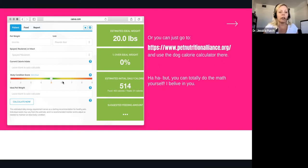So this dog does not need to lose any weight. It's an appropriate size. So they obviously are using the cofactor that we picked, which is the obesity prone couch potato, because they gave us the estimated daily caloric need of 514, which is what we calculated. So if you had a really active dog, they would need more calories than this. If you use your little 20-pound dog for agility and you're practicing and running every single day, they're going to need more than 514 calories a day.